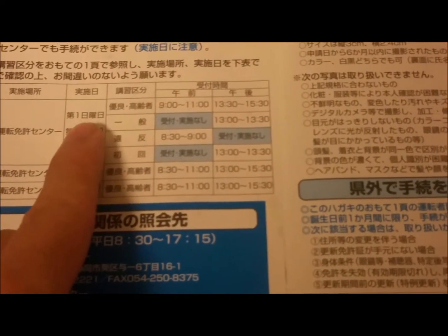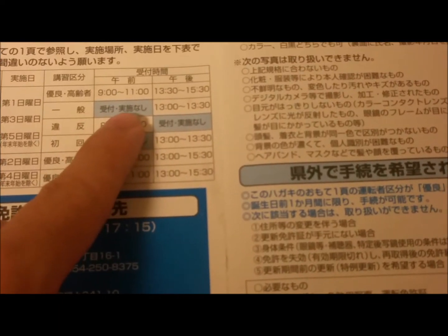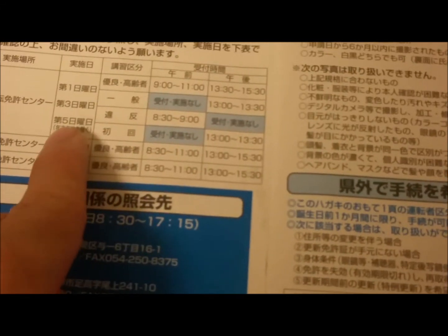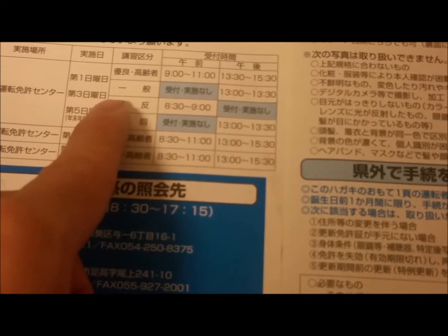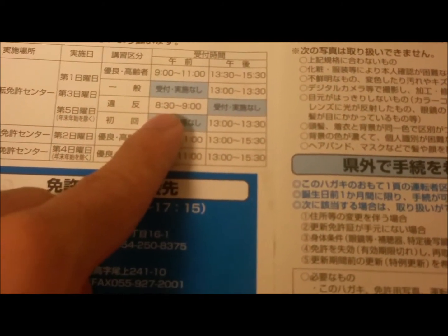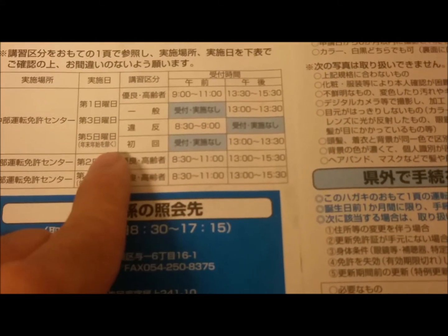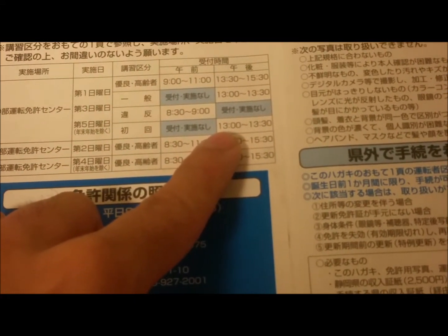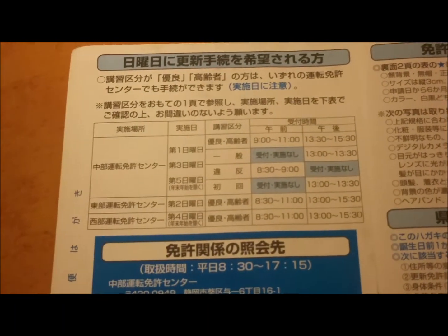So in my case, on the first Sunday, I can go, this is just my case, in the afternoon from 1 to 1:30, or the third Sunday, I can go from 8:30 to 9 a.m. in the morning. Or, this is the fifth Sunday. I can go between 1 and 1:30. So they'll have a schedule on the back of your postcard.